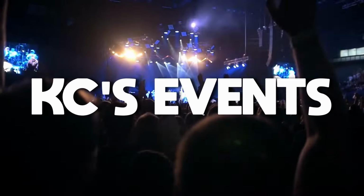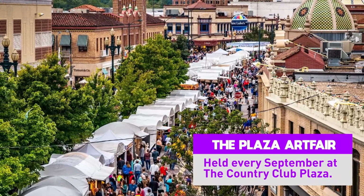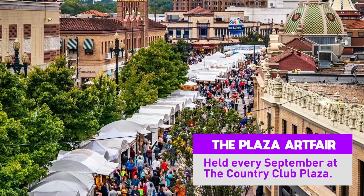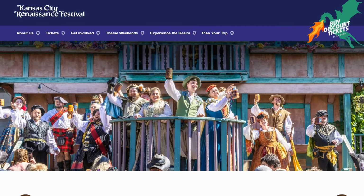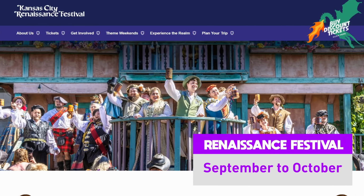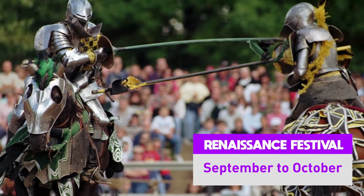Now, one of the best things about Kansas City is its vibrant calendar of events, sports games, and festivals. Make sure that you check out the annual Plaza Art Fair, which is held every September. It's a celebration of art, music, and food that takes over the Country Club Plaza. Another can't-miss event is the Kansas City Renaissance Festival, running from September to October, which offers a trip back in time with jousting, crafts, and period costumes.